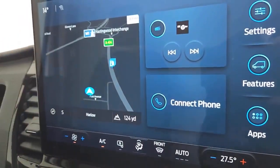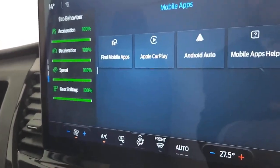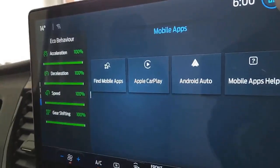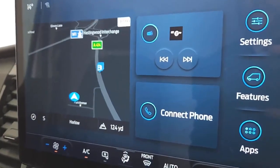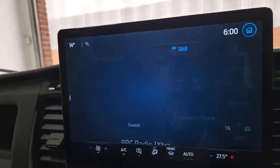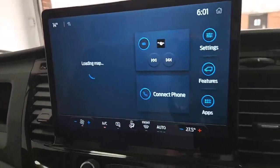So sat nav, as you can see, is included. Let's just come back out of there, popping into apps, and as you can see, you've got Apple CarPlay and Android Auto included as well. So with that, just need to connect up using the USB, and that's going to mirror your phone onto this device. You can connect via Bluetooth, and that's going to give you media streaming and hands-free calling options. Into the radio options, DAB radio is included amongst your AM and FM bands, so absolutely loads and loads of features in there for you.